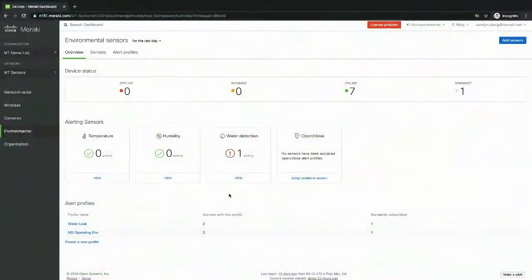Hi, I'm Sarah Lynn, Product Marketing Manager at Meraki, and I'm going to show you a quick demo of the new MT sensors. So we're on the sensor overview page now, and there are two other pages you can navigate to: Sensors and Alert Profiles. The main overview page provides a quick look at the device status. You can see how many are offline, warning, online, or dormant.